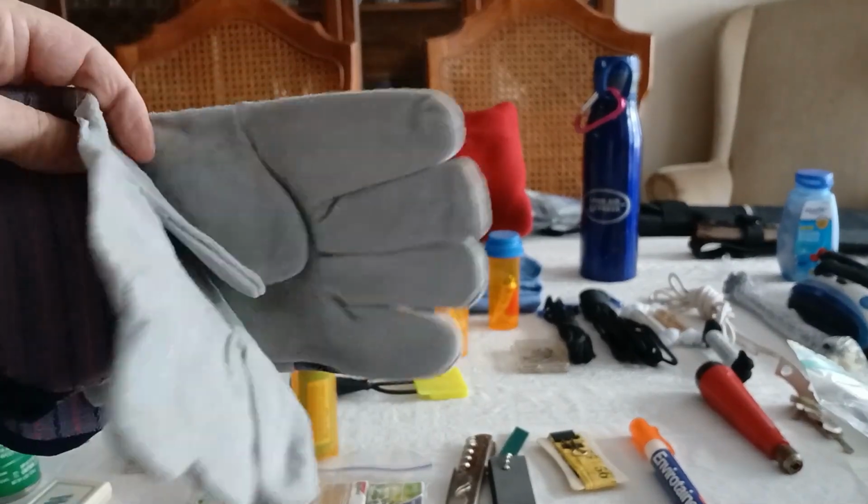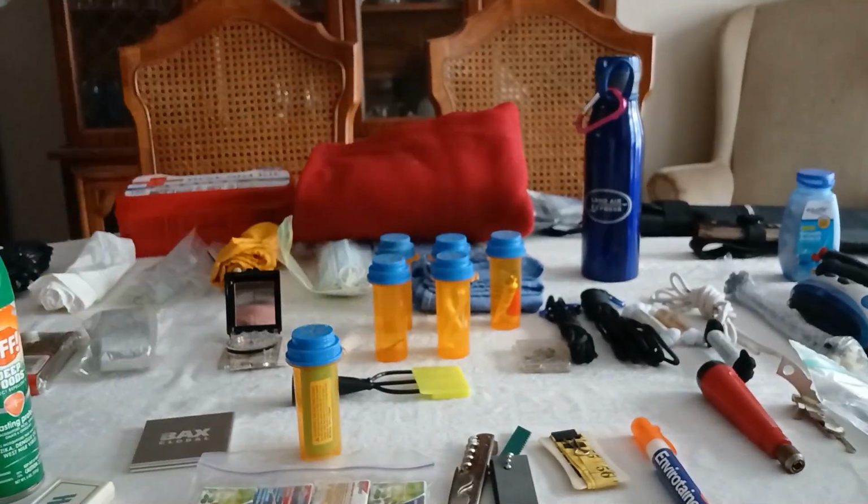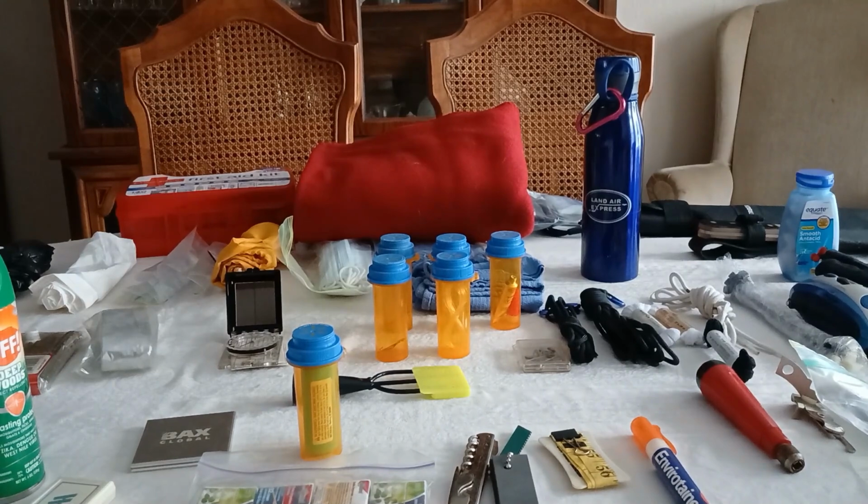I have an extra pair of work gloves in the pack. If you're out in the wilderness, take care of your hands, okay? Take care of all of you, but your hands, if you've got to deal with gathering firewood or lifting something out of the way or whatever, protect your hands.